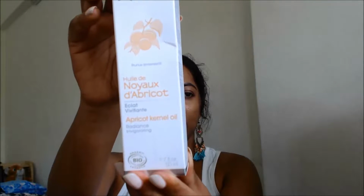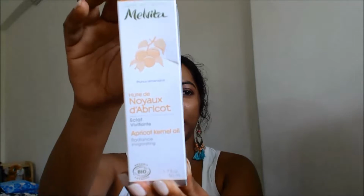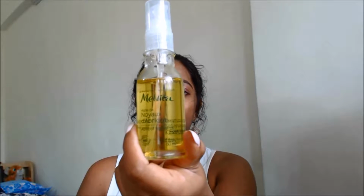Another thing that I've been using is this apricot oil, or rather apricot kernel oil. Hang on, I'll show you the English bit. It's apricot kernel oil, and it's for brightening and for radiance. But I've been using it for my face. I don't use it very often, just maybe once a week or something, and it works really well. I am probably going to try and use it for my body as well when winter comes around, but not right now obviously because the weather is killing.